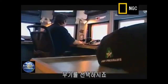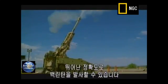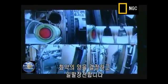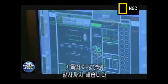Clear station. Gentlemen, choose your weapons. You have high explosive, dual-purpose smoke, white phosphorus, and even smart precision munitions. And they can all be fired from the NLOS cannon. Select the amount of charge you require, then lock and load. The computer control system will do it all for you. It'll even set the fuse and fire the round.